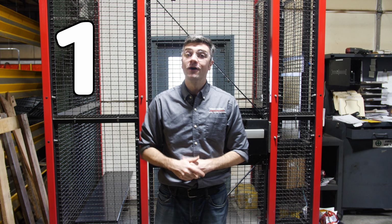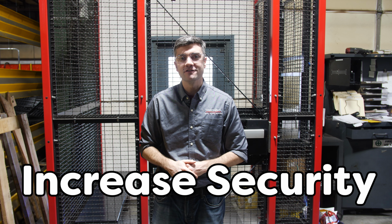Today we're looking at the top 5 benefits of installing a driver access cage in your facility. Let's get to it. Number 1, driver access cages increase your security.